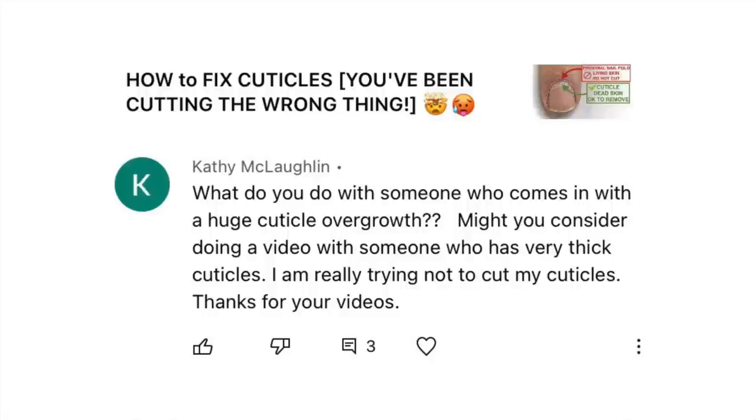Okay, so I'm going to just read a couple of questions from you guys, because I think everyone will benefit from it. Kathy is asking, what do you do with someone who comes with a huge cuticle overgrowth? Might you consider doing a video with someone who has very thick cuticles? I am really trying not to cut my cuticles. Thank you for your videos. Okay, so as you know now, the cuticle is not overgrown, but the skin is overgrown. I actually have a video of that client of mine that had a very good improvement after 5 manicures, but all you have to do is the same technique, very, very gentle technique, on a regular basis, just a bit at a time, and you are going to have amazing results.